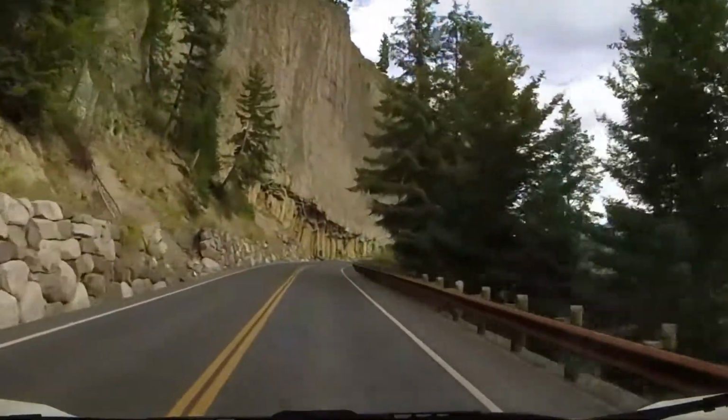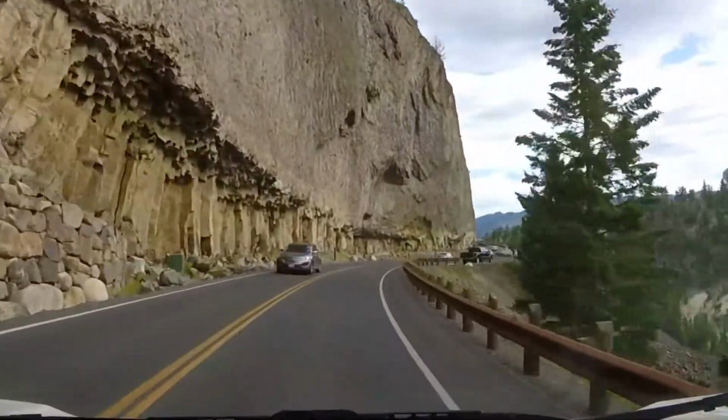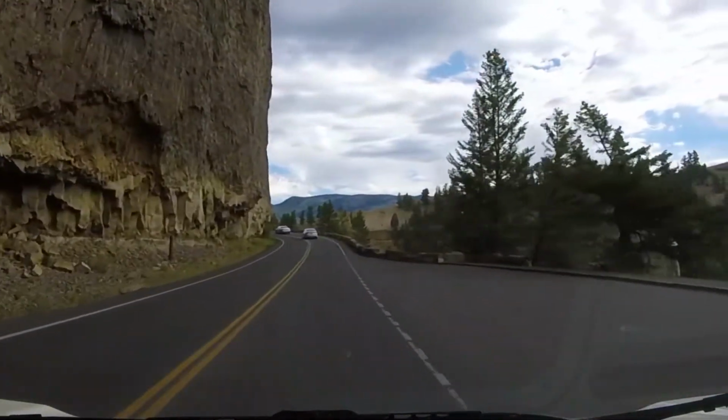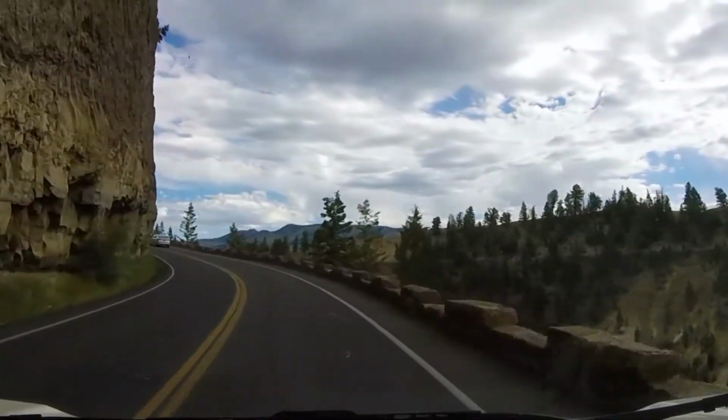Now we're going back uphill. This is pretty creepy here on the left. It's kind of neat, but it's kind of creepy at the same time. It just looks like that whole wall could come down any minute.